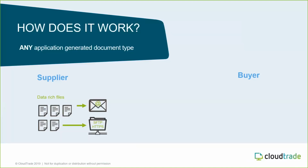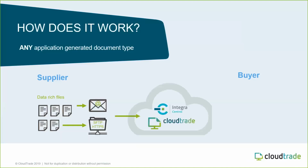But where possible, what we'd look for is the data-rich file. So this is an application file such as a PDF or CSV file that can be emailed over to a secure FTP folder or emailed directly into a domain of your choosing. And we can add to that as we need to, but most importantly, we can pass that through into the cloud service without any technical barrier for the sending party.